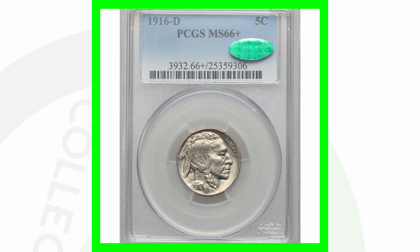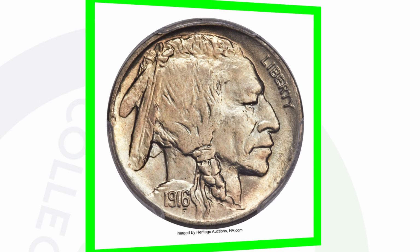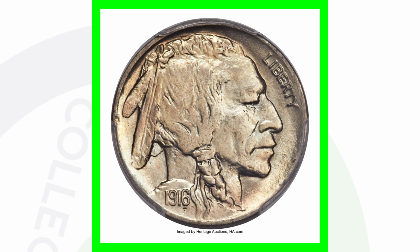Now here for the 1916 D mint mark, this coin is graded by PCGS at a Mint State 66. So that is going to give the coin its value. Now here on the front you see that F, that is not the mint mark. A lot of people think that's a mint mark, but it's not. People ask me that all the time.